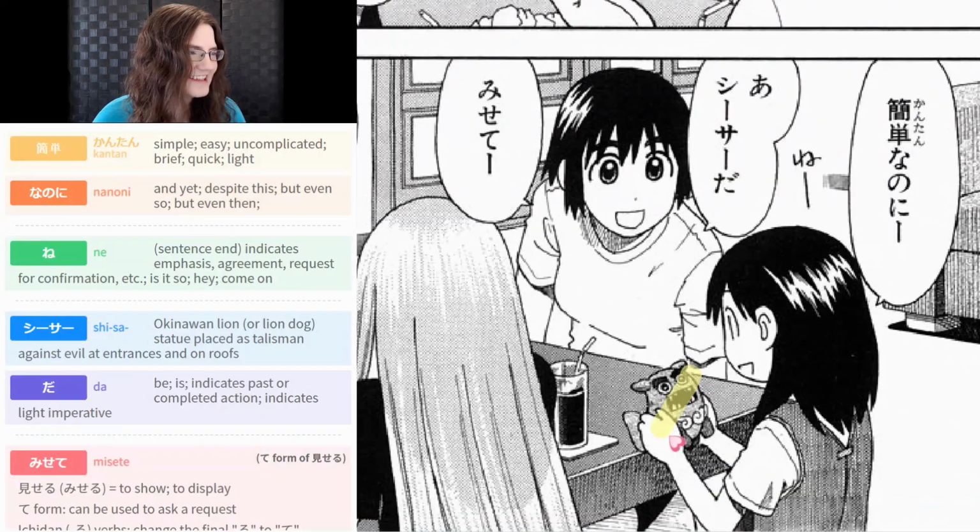And here she's talking to her new friend. She's like, 簡単なのに. 簡単 again. And then this なのに is like despite that. So it's like she's saying, oh, but it's so easy. You get it, Shiza. You understand me. And this ne is that request for confirmation. So it's like, right? It's so easy, isn't it? It's like, Shiza da. It's like, oh, it's Caesar. It's his declarative, and it's Shiza is what he is, this Okinawan lion dog guy.